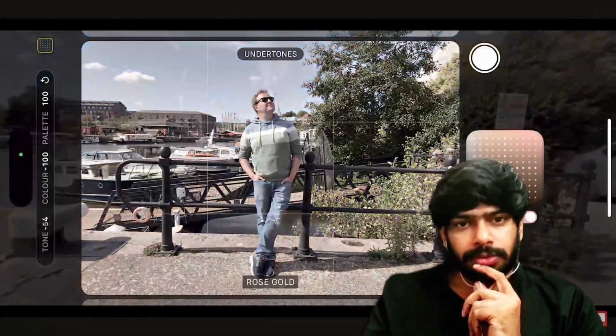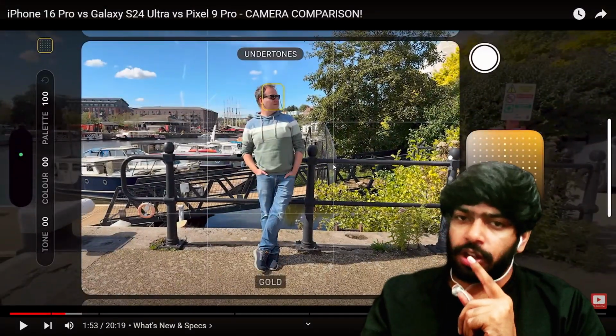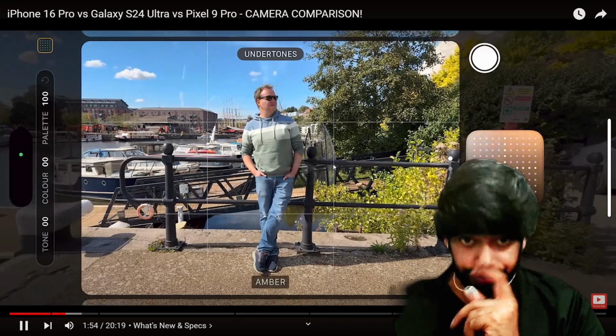Other big upgrades for the new iPhone 16s include the revamped photography mode, which is actually very good now when I find myself using it.